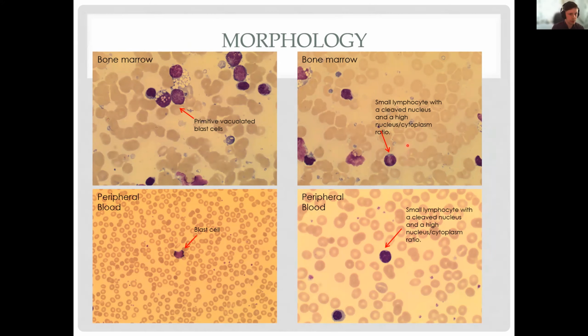And we've got an example of the morphology here. So on the left, we've got examples of blast cells. So on the peripheral blood, there's a blast cell, but the morphology is better on the bone marrow. So we can see the cytoplasm is heavily vacuolated and they're strongly basophilic as well. So that can be an occasional finding in B-lymphoblastic leukemia.